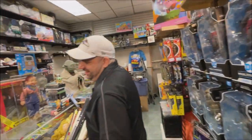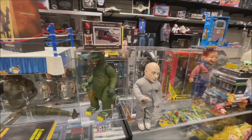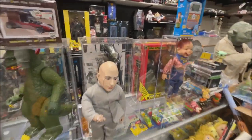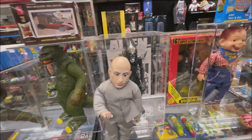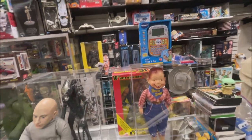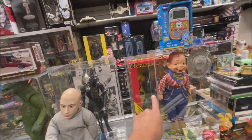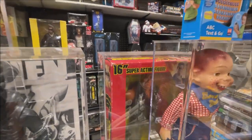There's two Krakens now. I know. Like, I can't even find one. And the Godzilla, yep. The Shogun Godzillas, the alien, yeah. Kenner alien. I still can't believe they made that as a toy. Oh, they have the 16-inch Commando. That is sweet. A nice one.